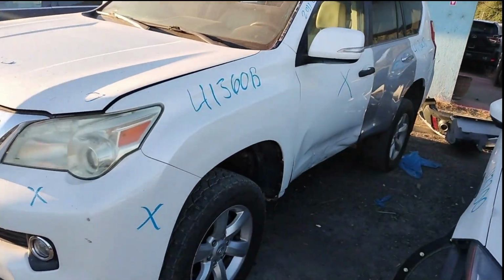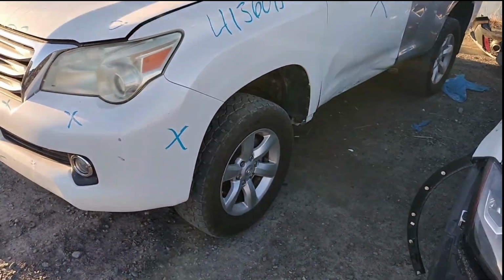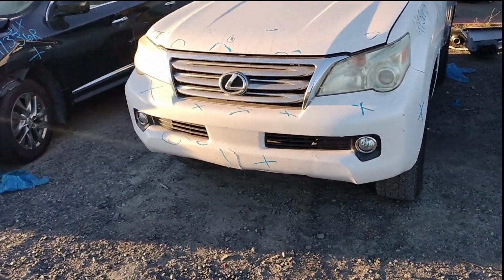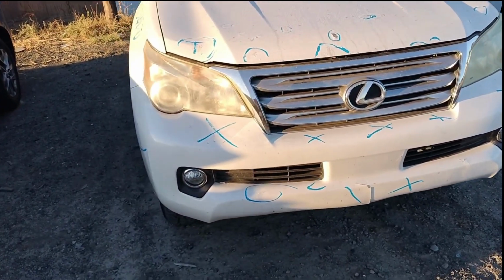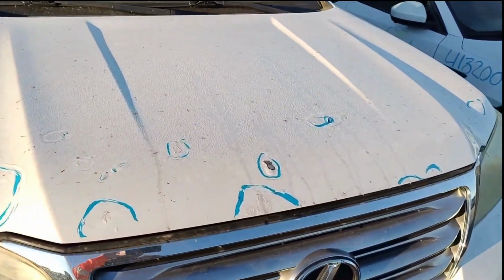Stock number 41360B. It's a 2011 Lexus GX460. It does have a key. You can see the front bumper is no good. Headlights look good. The grille looks good. The hood's got a bunch of paint problems.